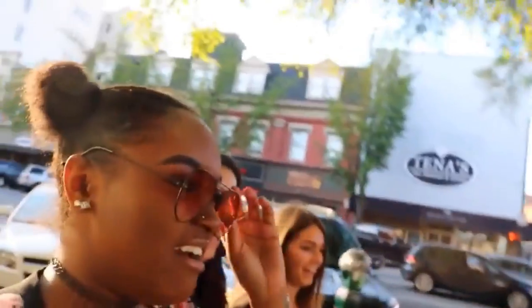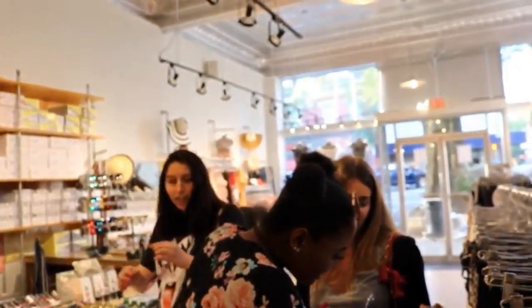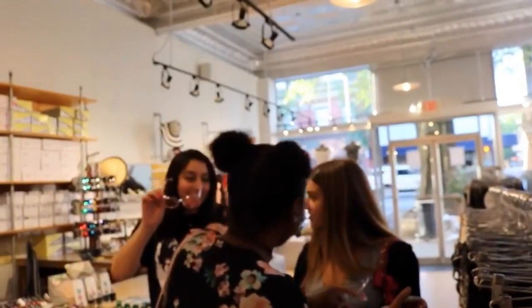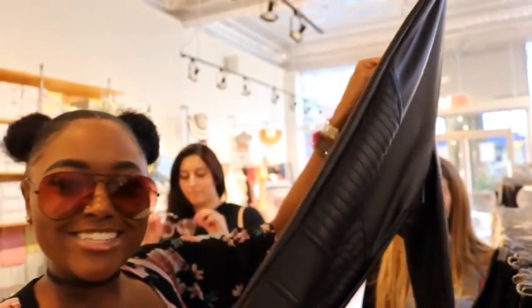Bye. Hold on, guys. I kind of want to go into Uniqlo. You just bought a bunch of stuff from there. What are you, the shopping police, Angela? I know. LOL. I know. These are so cute. You think? Yes, I would actually wear these. Oh my god, guys, look at these pants. They're so cute. Oh my god, I love them. You should totally get them.